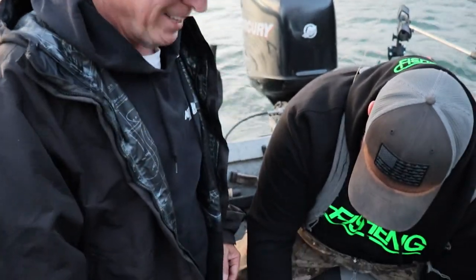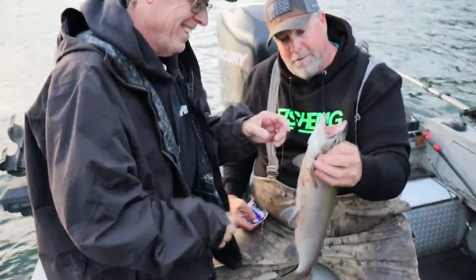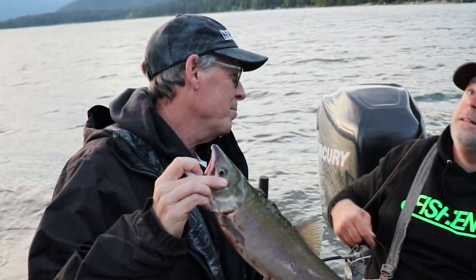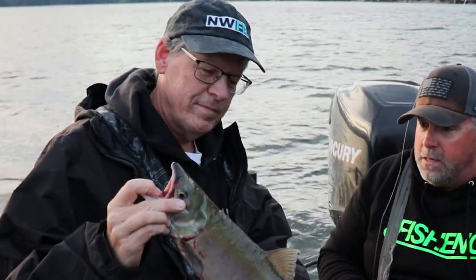The first rod goes off, I missed it. The second rod immediately comes on, and gosh, I was closest to the rod, what can I say? Yeah, nice sockeye, Mike. That's a beautiful specimen, and that'll cut up really nice, beautiful deep red meat, eh? Yep, definitely. He'll eat good.